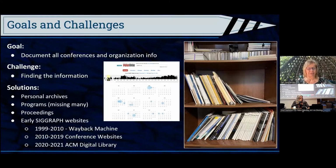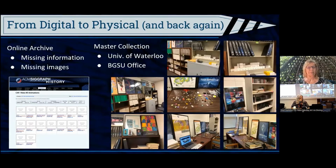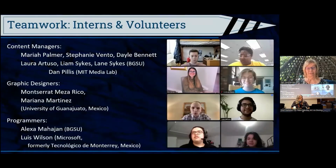We're scanning those proceedings. We've got lots of earlier websites, but prior to that, we have just a lot of documents that we're accessing. And so for the online information, we are missing a lot of information. We're missing images, but fortunately we got an email from the University of Waterloo, and they said, hey, we're redoing our lab. We've got years and years and years of materials from SIGGRAPH. Do you want it? So I drove up there with a van, picked it up. Fortunately, my university gave me an office, and I have some student workers. And so we are now doing a physical archive as well. And Jan's going to talk about the interns and volunteers.